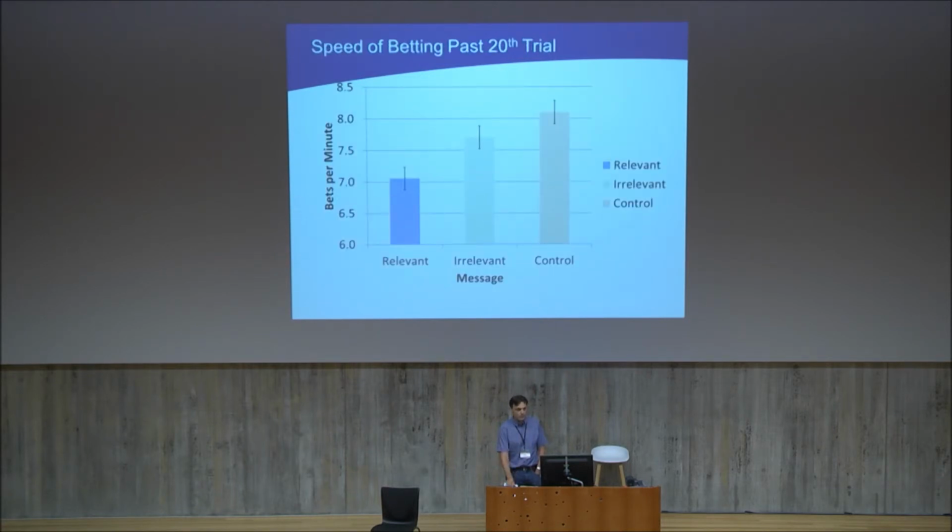So here are some of the results. One of the outcomes that I wanted to talk about was speed of betting. Again, over any fixed period of time, the faster you bet, the more you're going to lose when the house odds are against you. As you can see, this is bets per minute, so the higher the number, obviously the faster you're betting. In the relevant condition, where we said your jackpot is expired, their betting slowed significantly. So it does seem to have a moderating influence on their betting speed, and that's significantly different from both the irrelevant and the control condition.